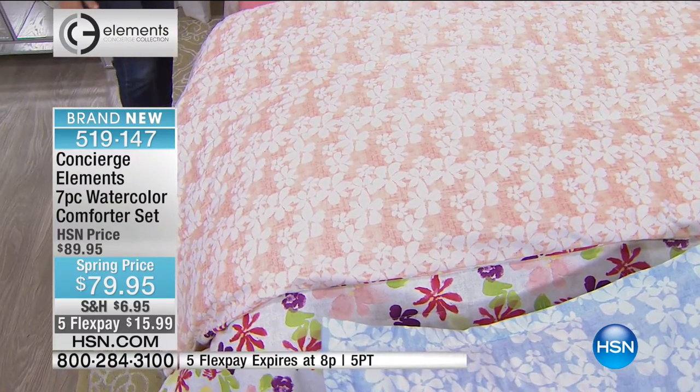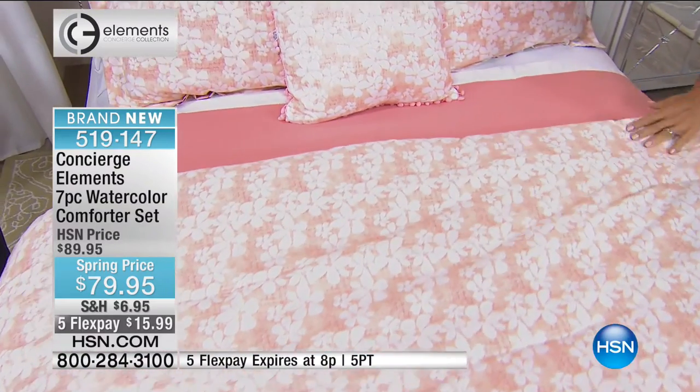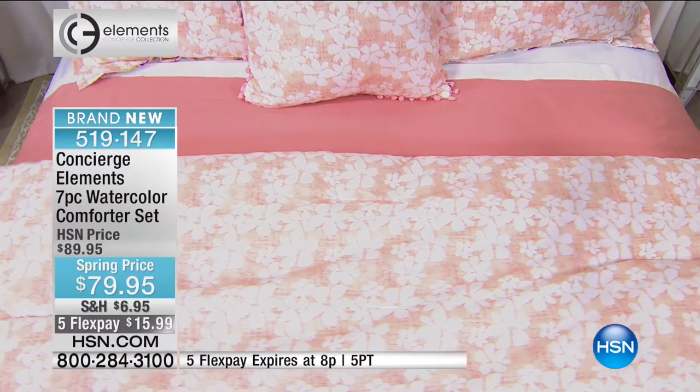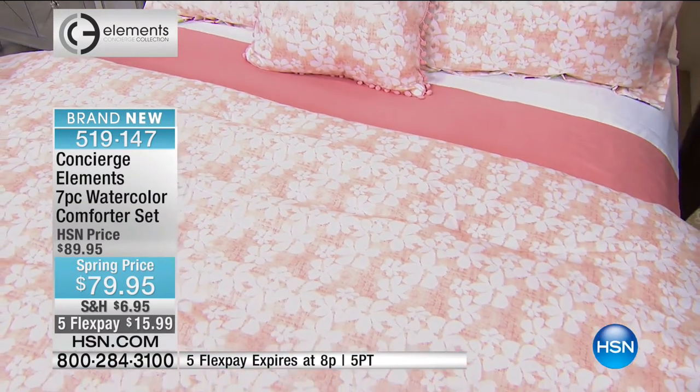And may I just point out how perfectly the microfiber sheets from earlier match. That's the coral Greek key. Whether it's white or coral, the blue is down below. We'll show that to you. This is also, by the way, microfiber, so it is incredibly soft.